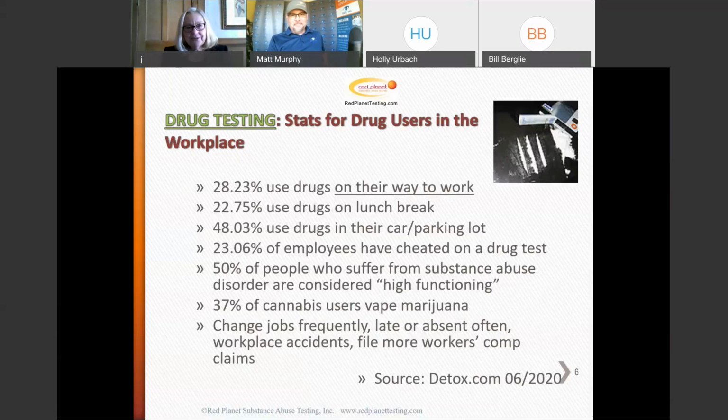50% of the people who are addicted are actually considered high functioning. And that's a comment I often hear. Oh, if I find all the people that are on marijuana, I won't have anybody left. But it is absolutely a trade-off, and you're putting your head in the sand when you're thinking that way.